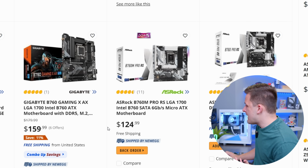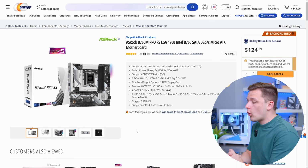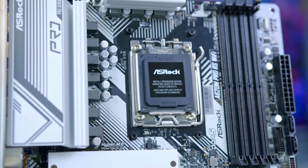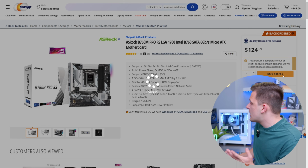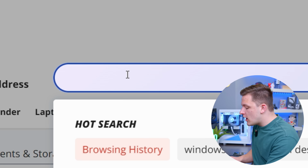Now, I don't really want to spend too much money here. Something like the ASRock B760M Pro RS is an awesome shout. We've used the A620 and B650 versions of this board and been impressed, so this B760 is certainly going to be a good option for this build. It also supports DDR5 memory, which I personally would prefer.